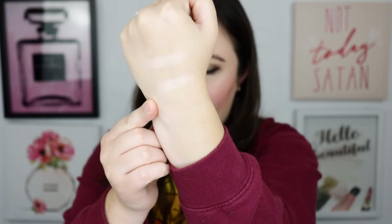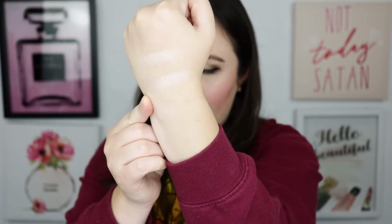There it is swatched down there, and it is just so pigmented, so blinding. I don't know why people don't talk about this product more, because it is so good. And like $10 for this huge pan. I mean, look at it. Look at the size of it compared to my face. It's huge. This is going to last me forever. And it's just a really good highlighter. Alright, so that's it for highlighters.